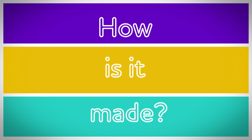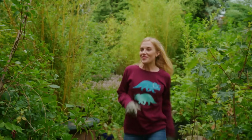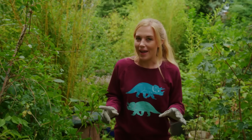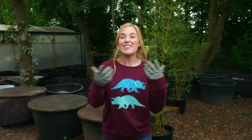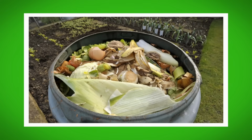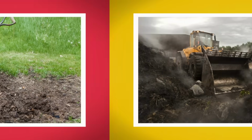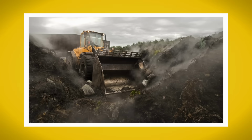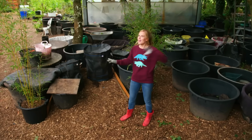How is it made? Compost. To find out how compost is made, I've come to a compost farm. We can make compost in lots of different ways. Inside compost bins, compost stacks, and some compost piles are so big they need to be moved by tractors. But here they make compost in big bags and big bins.